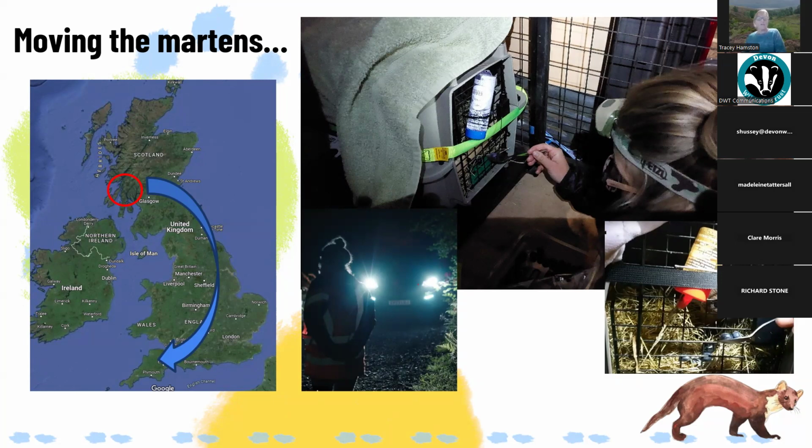So the whole project so far, it felt like it had led to this kind of manic 3 weeks for us. It was twice that length of time for the Vincent Wildlife Trust guys who were doing the work all up in Scotland. So they had been there since August, working out where the best place was to carefully kind of capture animals for release, and looking at where that might happen. So that took them a few weeks to get that all set up. And then this kind of really intense and hugely responsible part of the project started.